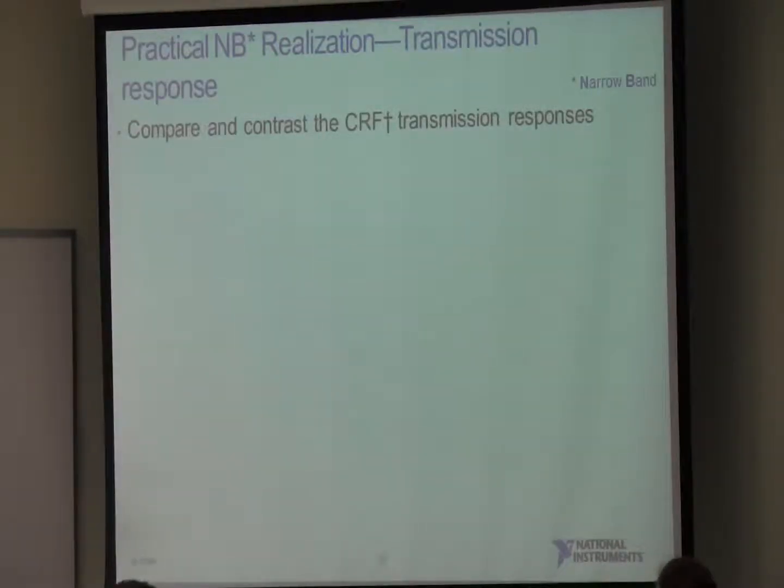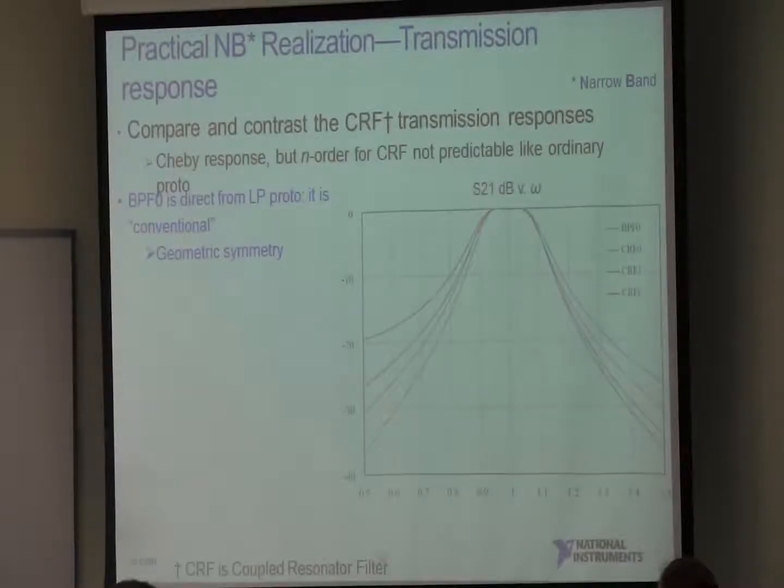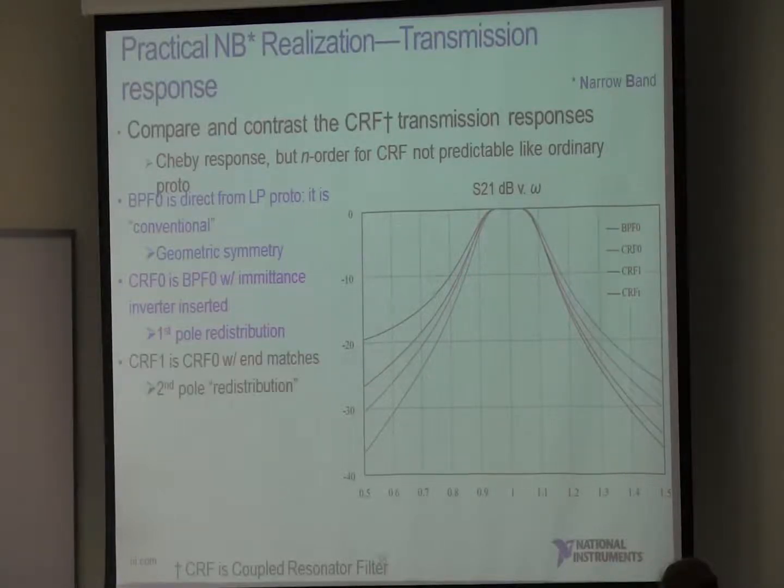So we want to do some comparison of the responses. The first one was that conventional synthesis, the one we didn't really like that we started to change right at the beginning here. We're using it as kind of a reference, this blue one. Next one is this magenta one. We put the admittance inverter in. See how it's skewed there, right? And we did the N matches again, right? That's quite a bit of skew. I mean, you look at that, that's quite a bit different, right?